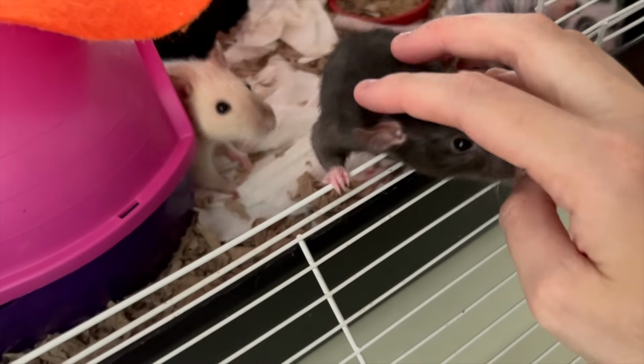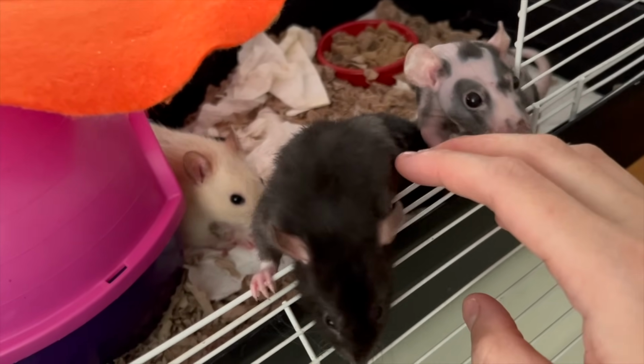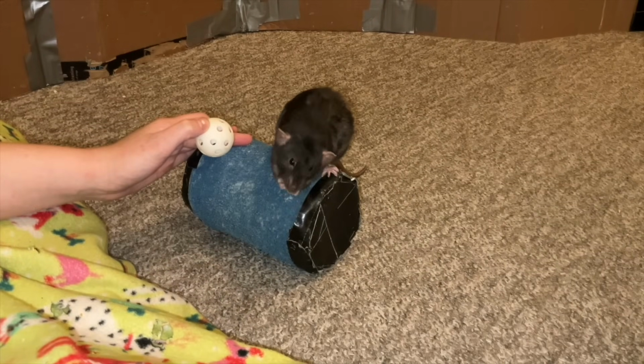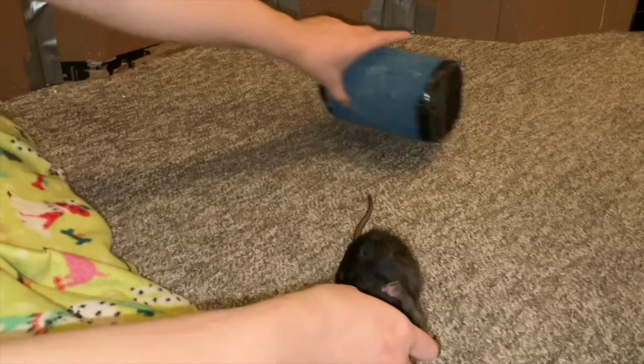She is also one of my most energetic rats, and if you don't do something like training with her to kind of mentally stimulate her, she will go and find her own fun. She can be kind of destructive, and she's very good about getting out of pretty much anything you put her in. But again, if you kind of funnel that into something like training, then she is incredible at that.